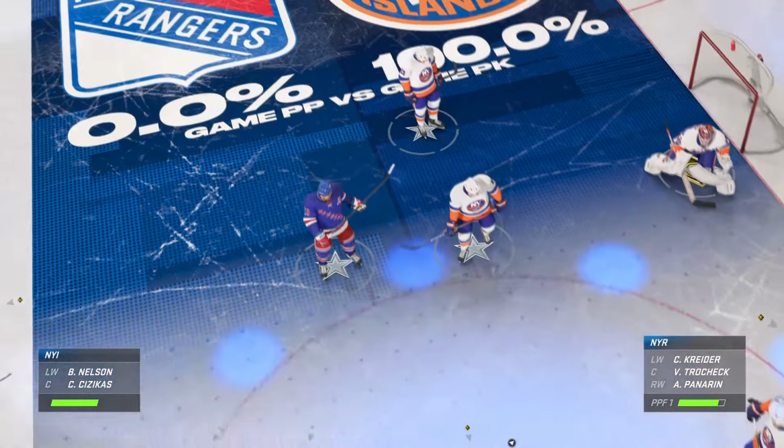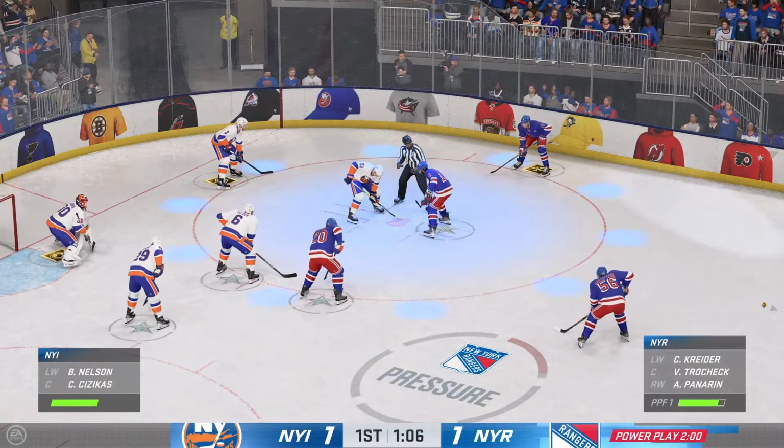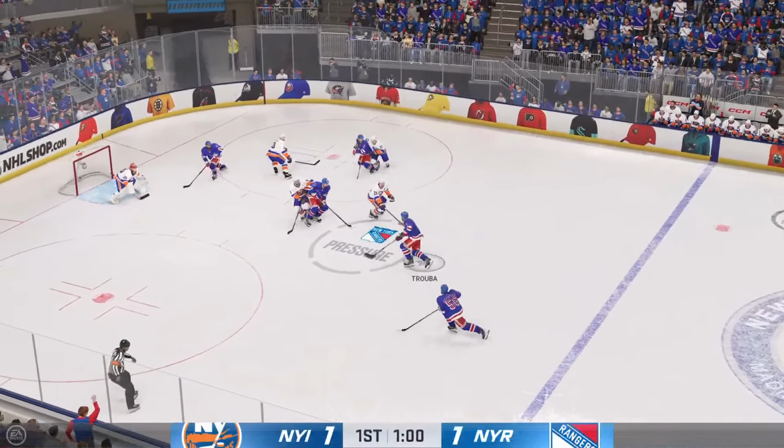The Rangers send their man advantage unit out once more. Though they haven't scored on the power play yet, man, it is a tough thing to do. And this is an earned opportunity. They practice. They know what they're doing. It'll come. Poked away in the offensive end.